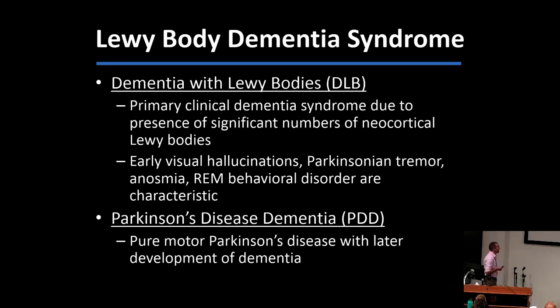Okay, so dementia with Lewy bodies. This is basically neocortical involvement by Lewy body pathology, and we'll talk more about Lewy body pathology here in a second.